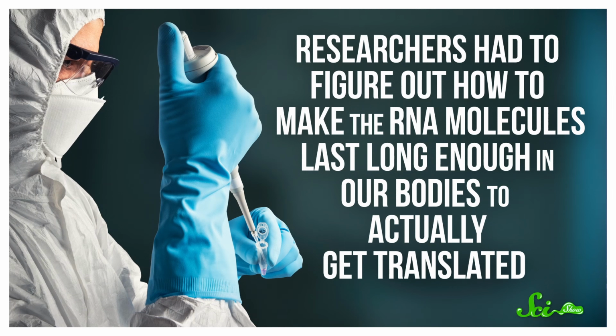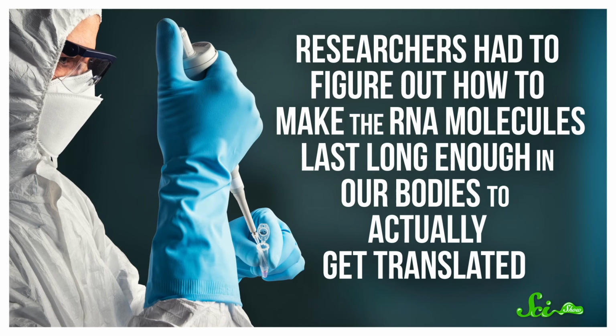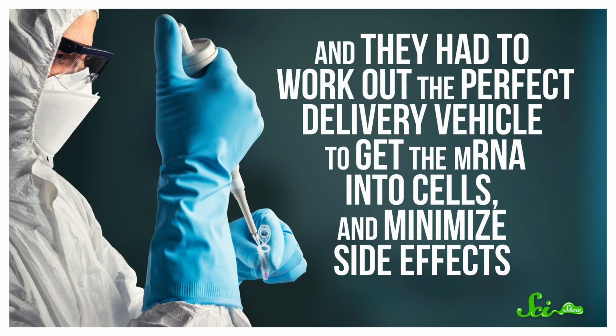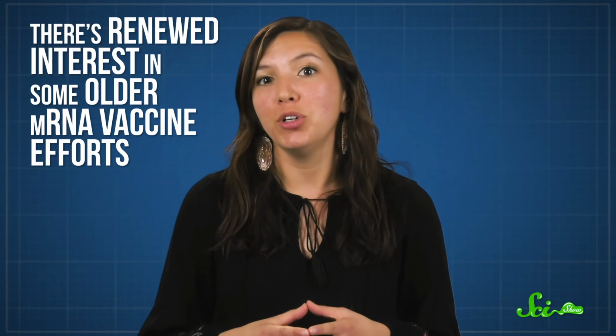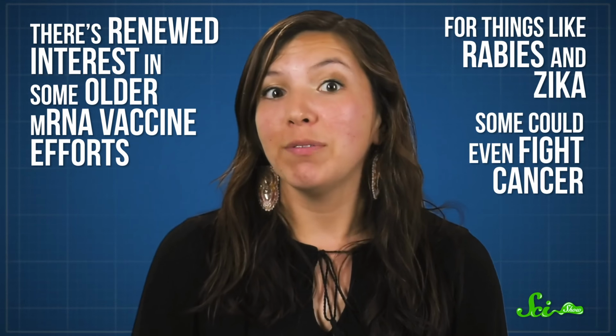For example, researchers had to figure out how to make the RNA molecules last long enough in our bodies to actually get translated. And they had to work out the perfect delivery vehicle to get the mRNA into cells and minimize side effects. Even with all that in hand, before now, no RNA-based vaccine had ever made it out of the clinical trials, and there was no guarantee they'd ever work. But the ones we have for COVID-19 do work. At least to the best of our knowledge so far, they're safe and effective enough to help get the pandemic under control. And with the technology showing such promise, there's renewed interest in some older mRNA vaccine efforts for things like rabies and Zika. Some could even fight cancer.